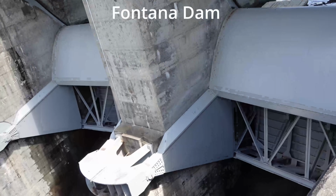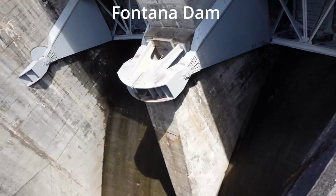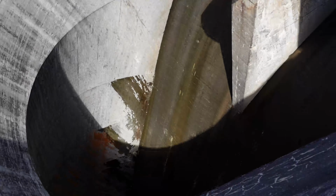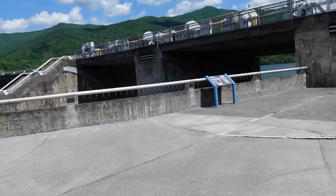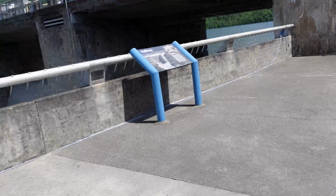Here we are at the actual dam itself. Spillways, everything else. Built for the people of the United States. Yep, overlook. Well, it sounds like they're spilling over here. Definitely sounds louder.